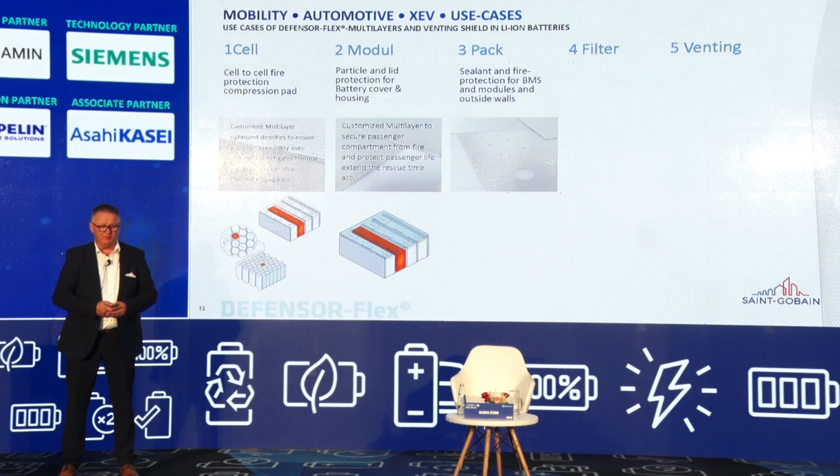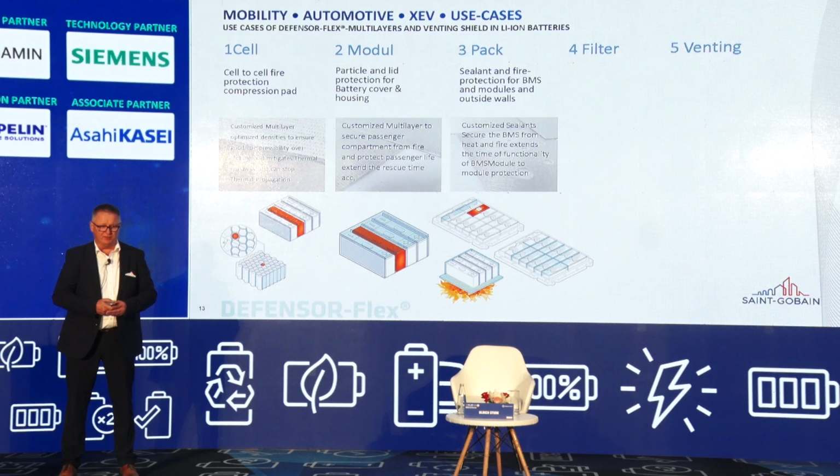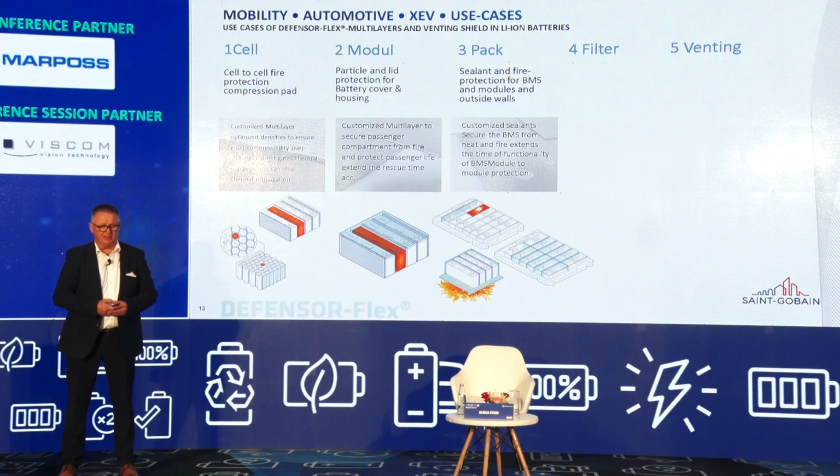On the pack level, we have different applications, as you see in the video, to protect the battery management system and to protect module to module. We were nominated last year by the second OEM, and also to protect the module from outside burdens in case of fire on the street.